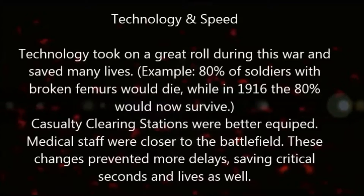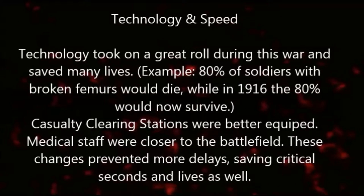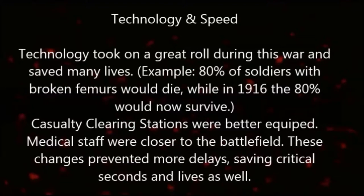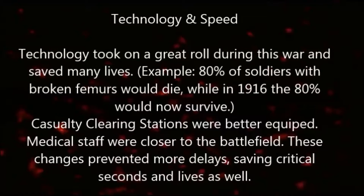Medical technology had a huge role during this war and saved many lives. Casualty clearing stations were better equipped. Medical staff were closer to the battlefield. These changes prevented more delays, saving critical seconds and lives as well.